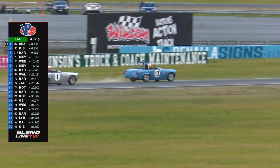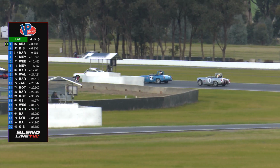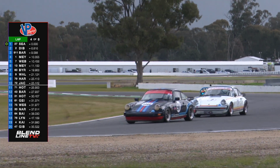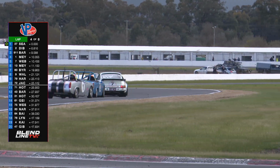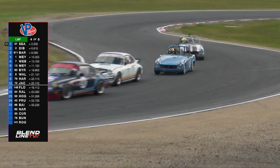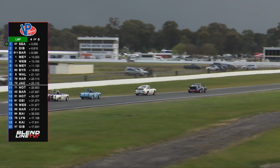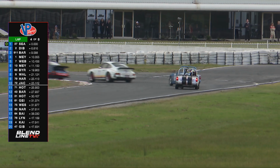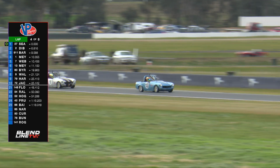Go on, bro. Oh, out in the dirt. He's trying every little bit he can to keep right on the tail of that Porsche number 7. So we went from Porsche, Midget, Porsche, Midget. And at any moment we could end up with Midget, Porsche. Don't Porsche my Midget off the track. So, as I said, this is the dice for third. And what a dice it is. Got a few extra legs as they head up the back straight though, the Porsches. And the Meyer brothers will try and come back.